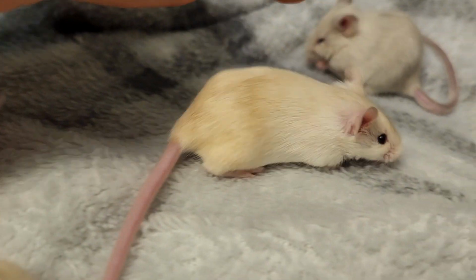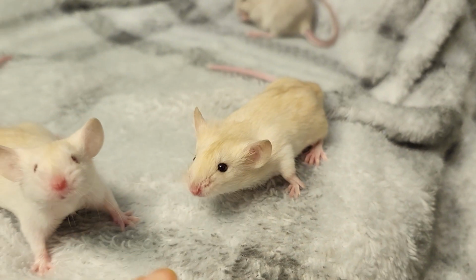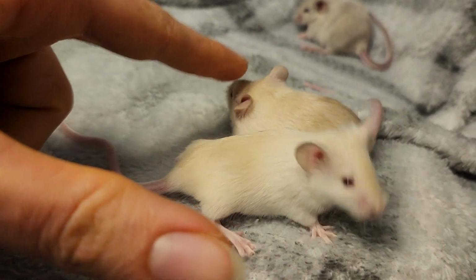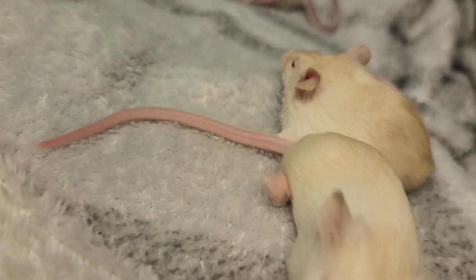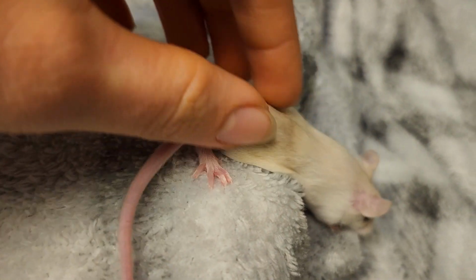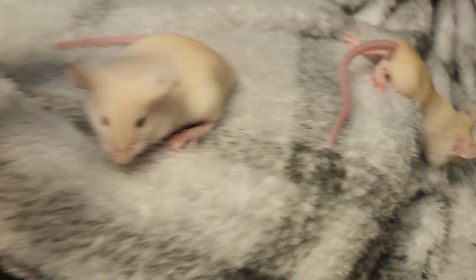Whereas this girl, she's still pretty confident. She doesn't mind if I go petting her, but she's more likely to wink her eyes. See that? That winking you see? That is a sign in a young mouse, when they wink like that, they're feeling uncertain about something. And, you know, you might wink your eyes or shut them a little bit, squint, if something was coming at your face and you were nervous it might hurt you.